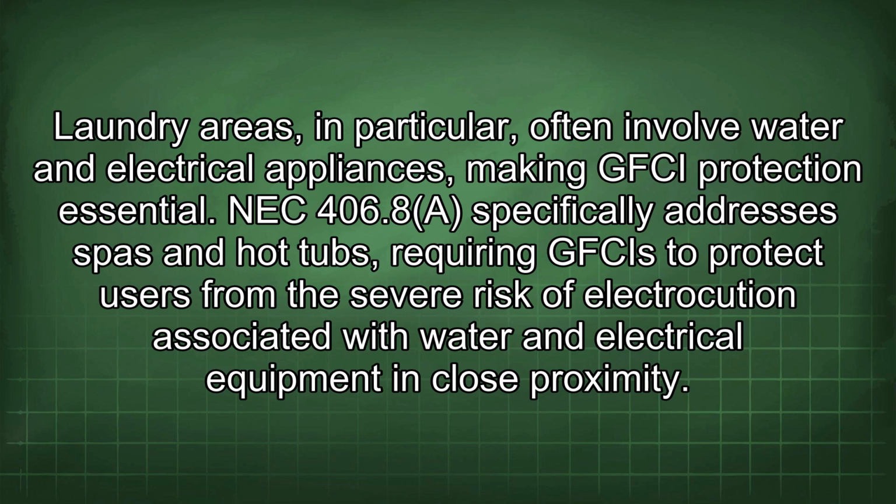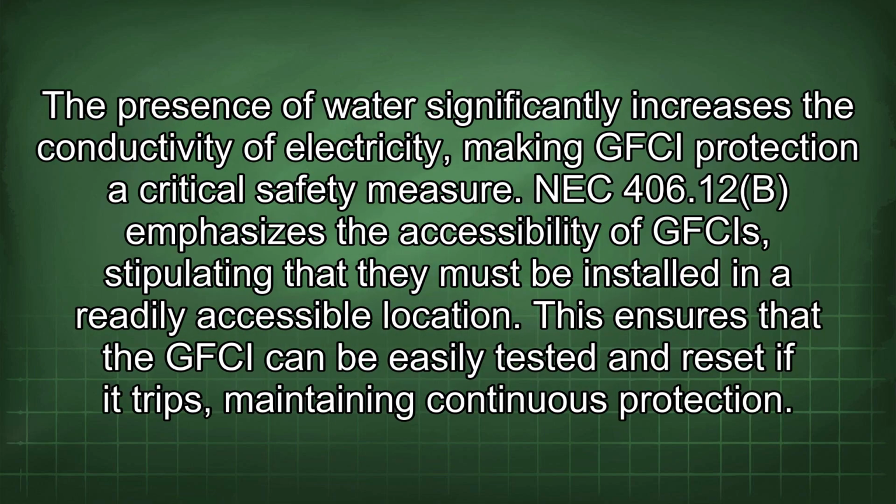NEC 406.8 specifically addresses spas and hot tubs, requiring GFCIs to protect users from the severe risk of electrocution associated with water and electrical equipment in close proximity. The presence of water significantly increases the conductivity of electricity, making GFCI protection a critical safety measure.